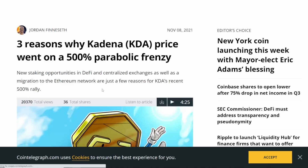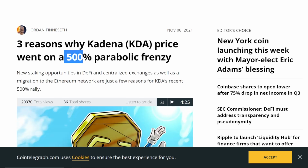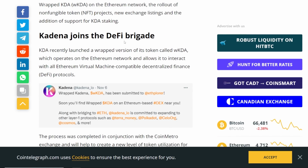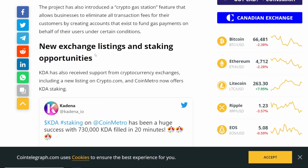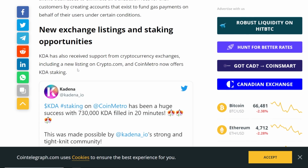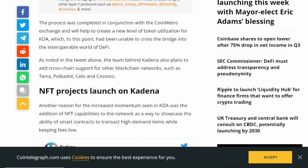I'm still shocked. Another thing some people may be asking is, Red Panda, why did Kadena go up in price? To answer that, I have absolutely no idea. I've been reading some articles. Here's one from Cointelegraph: 3 reasons why Kadena price went up on a 500% parabolic frenzy. I think it was more like 1,000% if you count the bottom of the Kadena price. They say Kadena joins the DeFi brigade, with a recently launched wrapped version of its token called WKDA. They got NFT projects launching on Kadena, and new exchange listings and staking opportunities. Another thing I thought of is Flux, because Flux also has the parallel assets, Flux KDA. I don't know if that has to do with anything or some market making event of some sort.